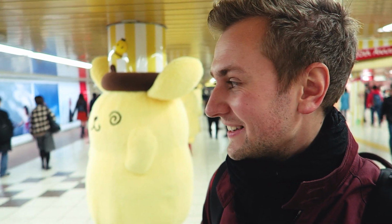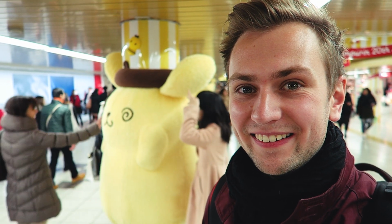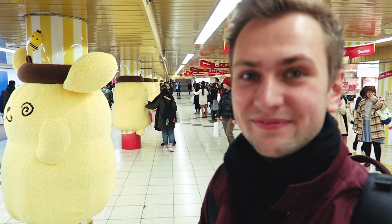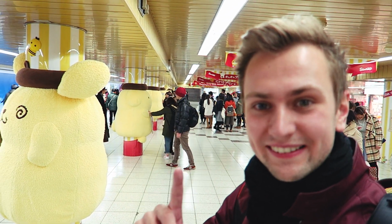We're just passing through the station and everyone's hugging these things. Apparently it's this character, it's the 20th anniversary. But watch them, here we go. Here we go, hug it, go on, hug it. There's loads of them, all the way up here. Ellie said it's similar in some ways to what Hello Kitty is. It's just a character or a brand. Everyone knows what it is, I've got no idea.